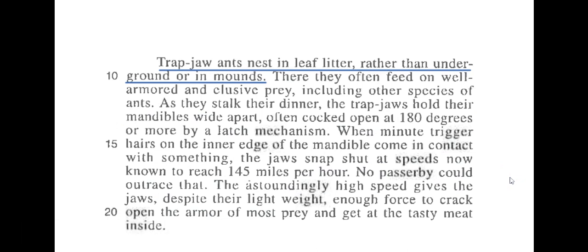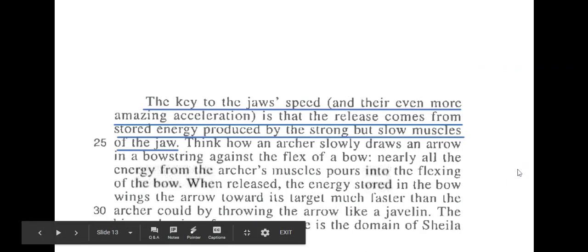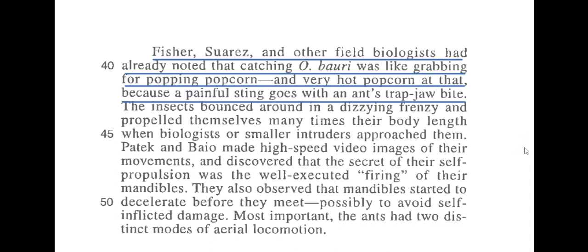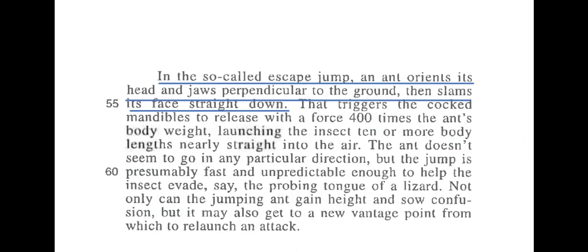Next, the topic sentence of the next paragraph: "Trap ants nest in leaf litter rather than underground or in mounds." Okay, so they nest a little differently than what we're used to. "The key to the jaw's speed and their even more amazing acceleration is that the release comes from stored energy produced by the strong but slow muscles of the jaw." Okay, so that's the technique, how it works. "Fisher, Suarez, and other field biologists had already noted that catching obari was like grabbing for popping popcorn, and very hot popcorn at that, because a painful sting goes with an ant's trap jaw bite." Okay, so they're hard to catch and they hurt when they bite.